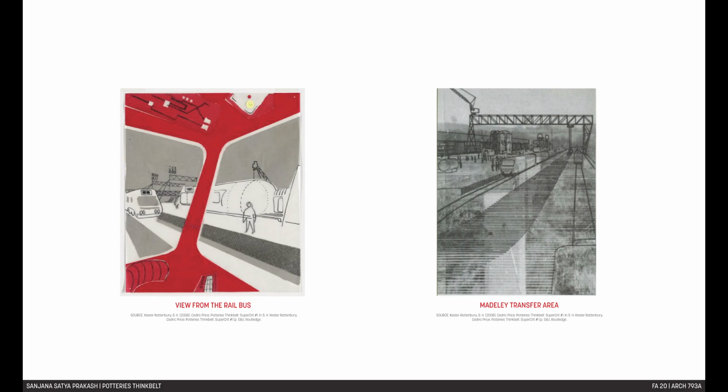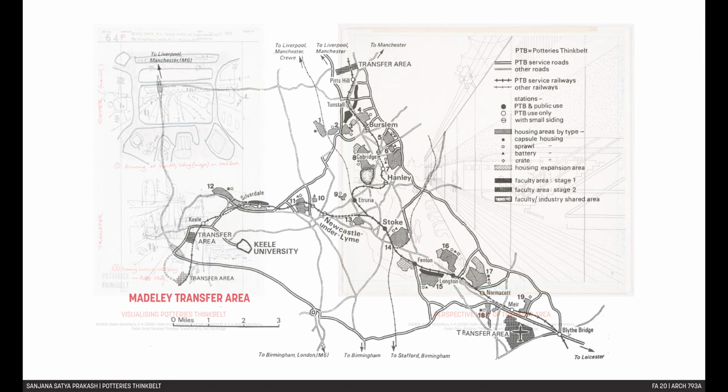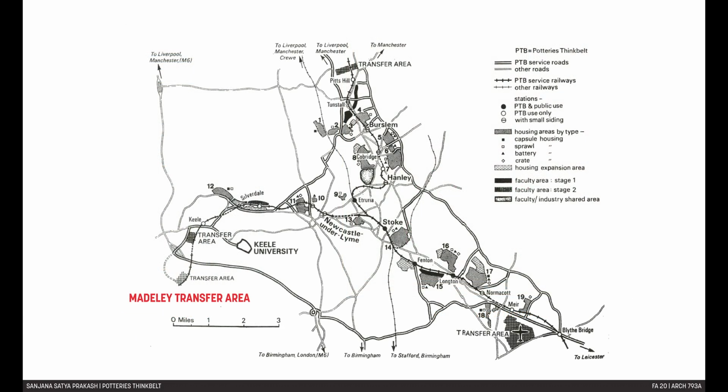It was not a single building but a network of mobile classrooms and laboratories placed on the existing rail lines to move from place to place, from modular housing to administrative units to a library to an on-site factory. There were to be 3 major transfer points, which formed a triangle from Madley to Pitt Hill to Mayor, spreading 100 square kilometers encompassing all the towns inside as part of the institution.